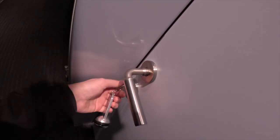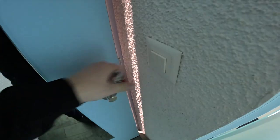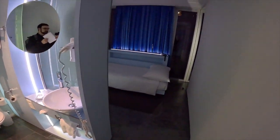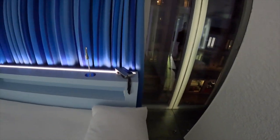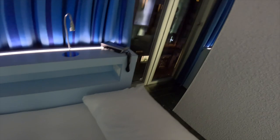109, which is right here. Hard doing this one-handed. Right, let's have a look at this room now. Wow. It is quite different. Got a window on all sides and the bed's here and there's a telephone. Makes it look like the room goes on, but it's just mirrors everywhere.